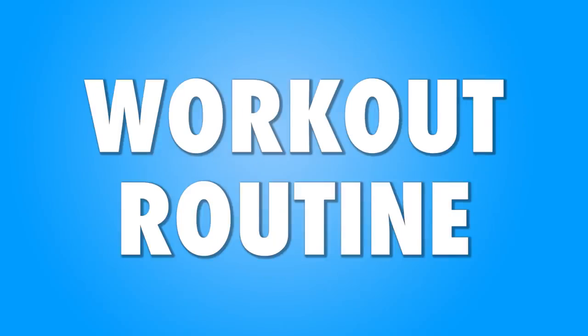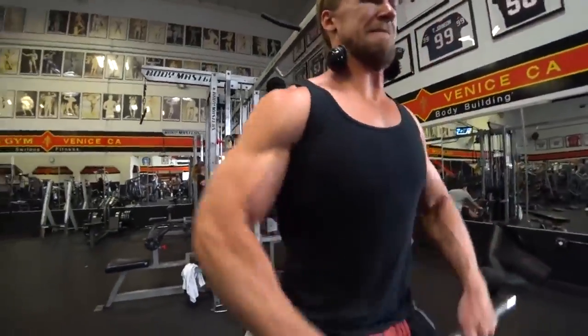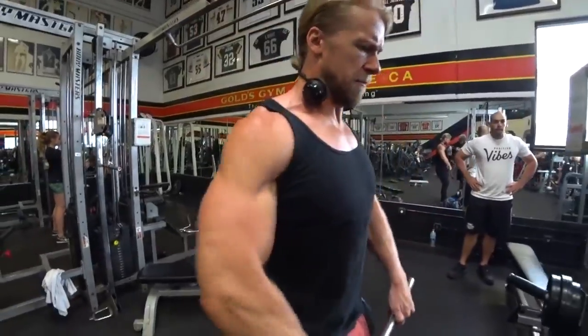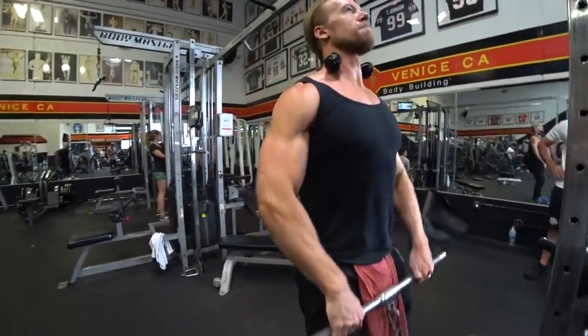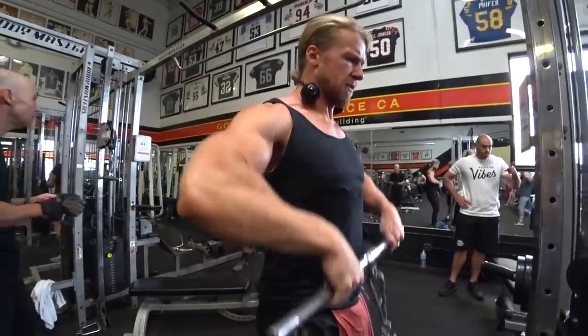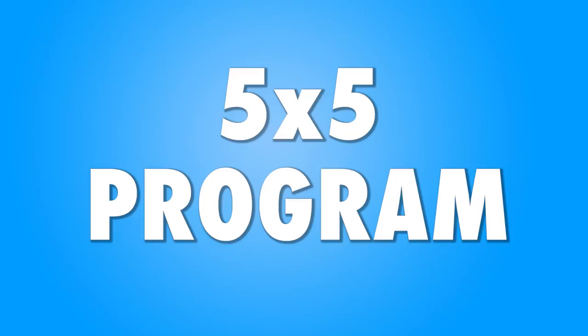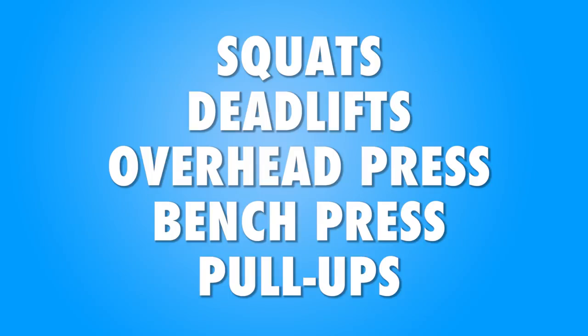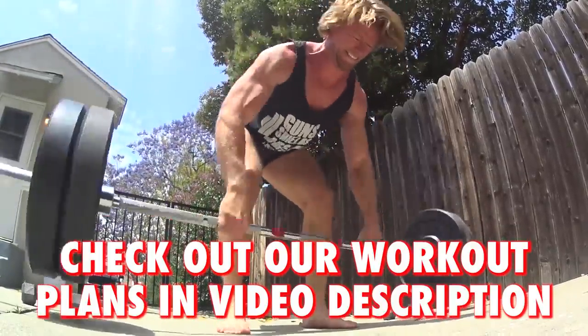Number 6, find a good workout routine. Notice how I've saved working out until number 6? Because for most people, working out comes first and nutrition is an afterthought. Don't let this happen to you. Having said that, you do want to find a good workout routine and, like nutrition, stay consistent. If you're just getting back into working out, or if you're doing it for the first time, I'd suggest doing a 5x5 program. You'll be performing the best exercises available in the gym, and more importantly, it's a kick-ass program that works. We have a 5x5 program, and a lot of other people do as well. Find one that you think you'll enjoy.